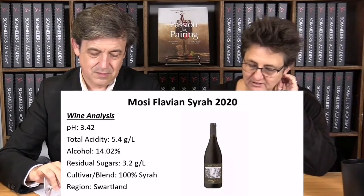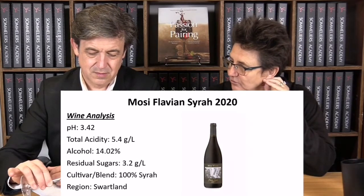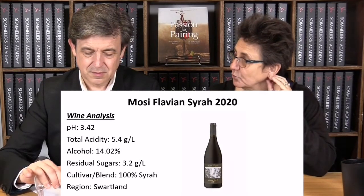So we have a Syrah or Shiraz, but I tend to say Syrah, especially when I taste this type of wine, with a wine of origin Swartland. It's a Mosi Flavian Syrah 2020, made by Joseph Tongai Dafana. What do you have in your glass, Kathy? I have a typical Syrah colour in my glass. It's got the ruby red tones of Syrah as opposed to more the ruby blue that I get on the Bordeaux varieties.